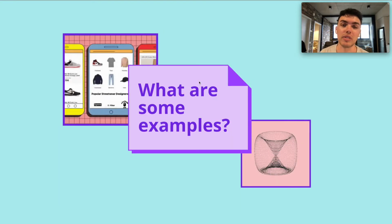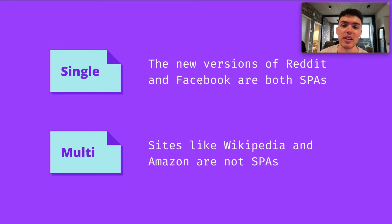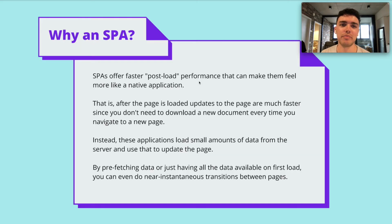So what are some examples? Some examples of single-page apps are Reddit and Facebook. The new versions, the old versions are not SPAs. Some examples of multi-page apps or just regular traditional websites are Wikipedia and Amazon.